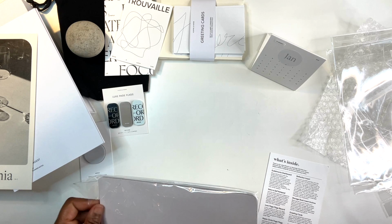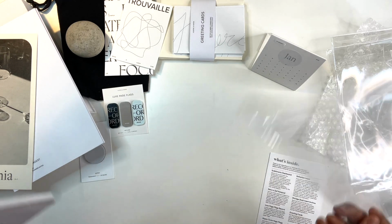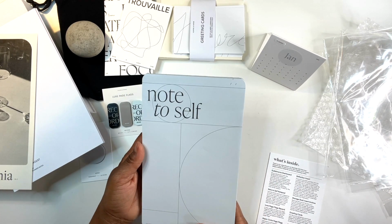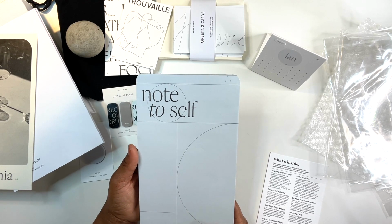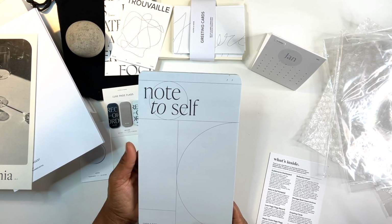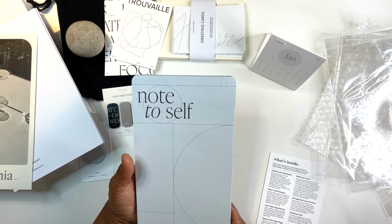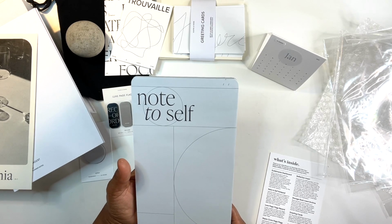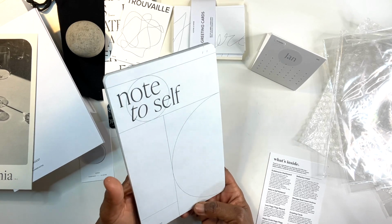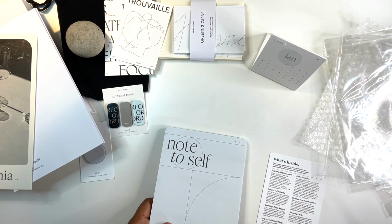Okay, I'm loving it. I think I am loving everything in this box. It's great. This is a note to self notepad. It says use this stylish abstract notepad to jot down reminders, to brainstorm, or to write down important dates before transferring them into your planner. Keep track of your many thoughts, ideas, and tasks while adding a touch of style to your desk with this notepad. Beautiful notepad. Y'all, this is really a great box.